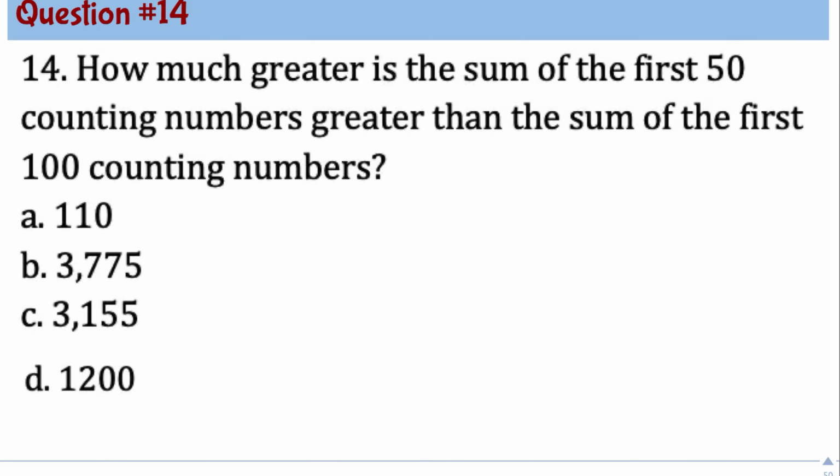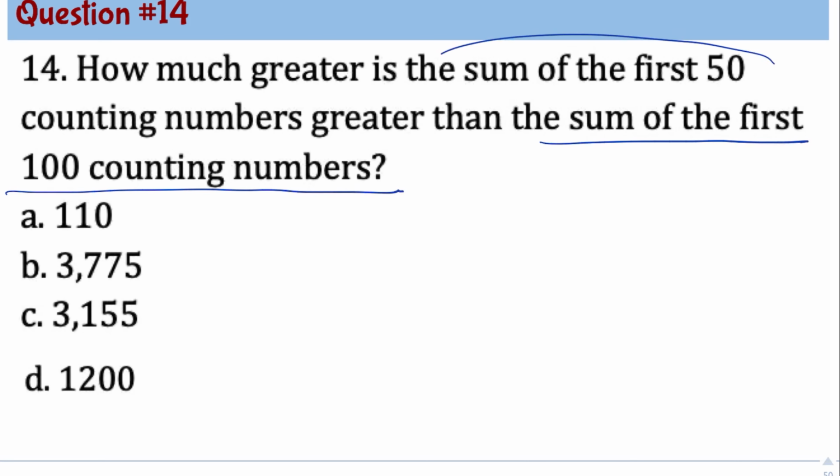Question number 14. How much greater is the sum of the first 50 counting numbers greater than the sum of the first 100 counting numbers? I think that this math problem from the Math PRC release question is poorly constructed. What you're trying to ask in this problem is to compare the sum of the first 100 counting numbers with the sum of the first 50 counting numbers.